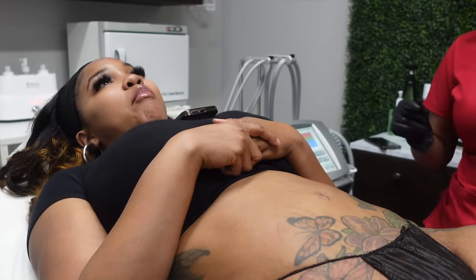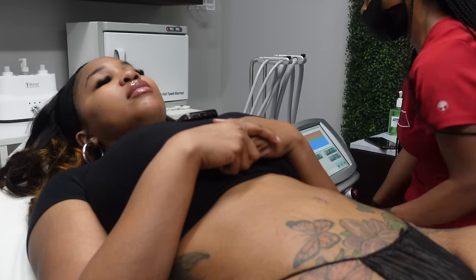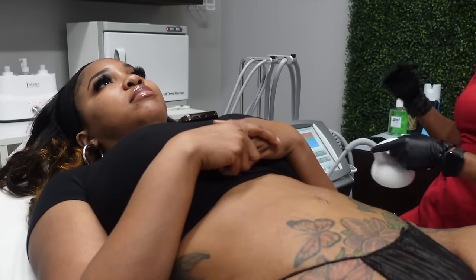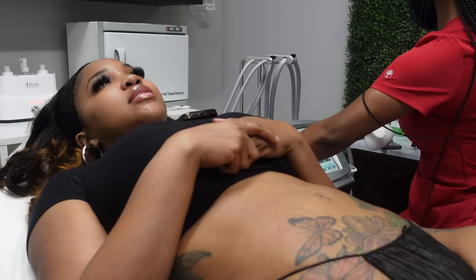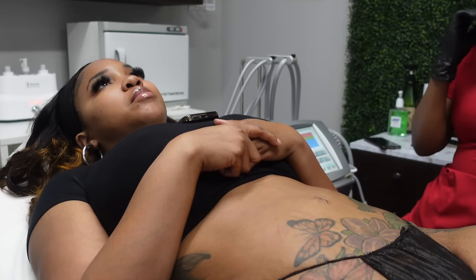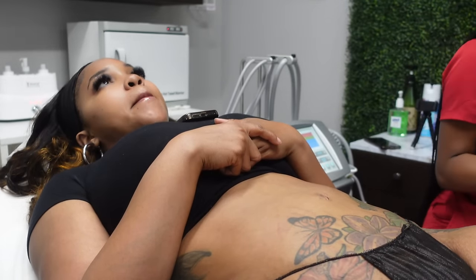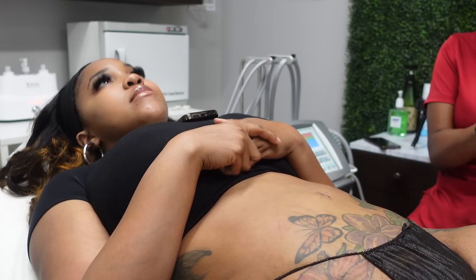We're gonna start first with the skin tightening. I call it the slim and tight. We're melting fat and we're tightening the skin. Is there any pain or discomfort? No pain. What you'll feel is like a hot stone massage. That's the sensation and comfort level. It shouldn't be anything painful.